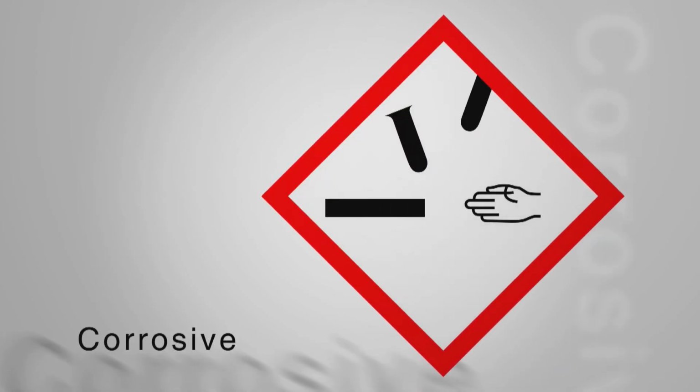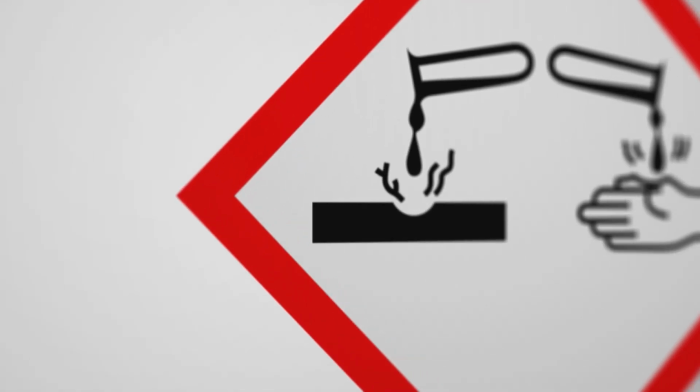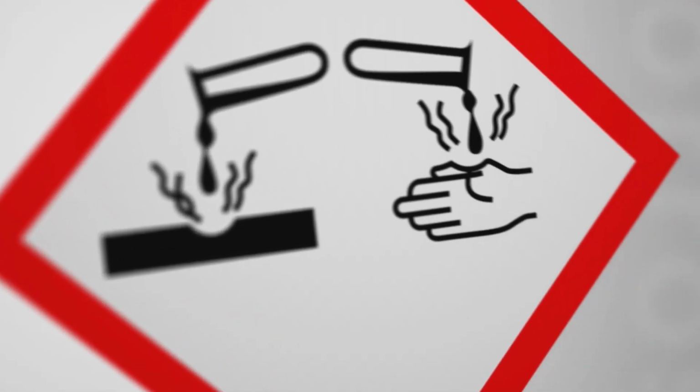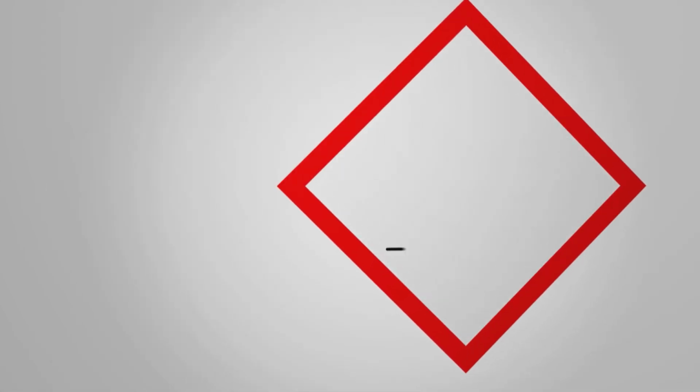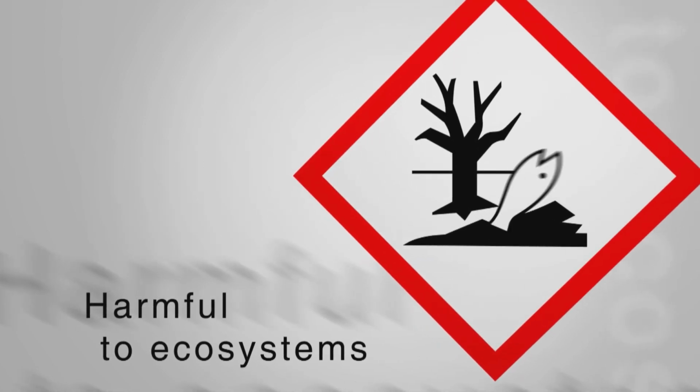This hazard pictogram is used to warn against chemicals with a corrosive effect. Chemicals labeled in this way cause burns to the skin and eyes of humans, or can lead to serious eye damage. They also can have a corrosive effect on metals. Substances labeled with this pictogram present an explosion hazard. The explosion can be caused by heat, impact, or friction. And finally, the pictogram with the environment symbol identifies chemicals that are harmful to ecosystems. Such environmentally hazardous substances, in particular, must not enter surface or groundwater.